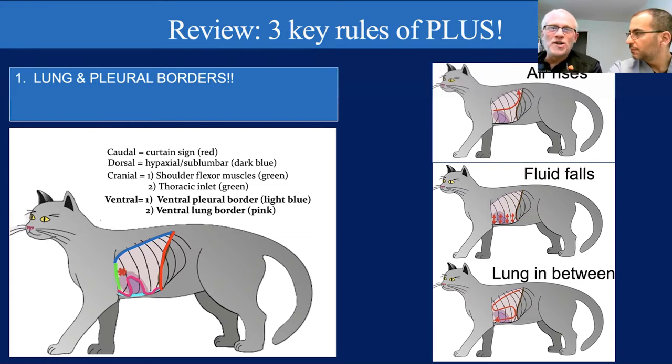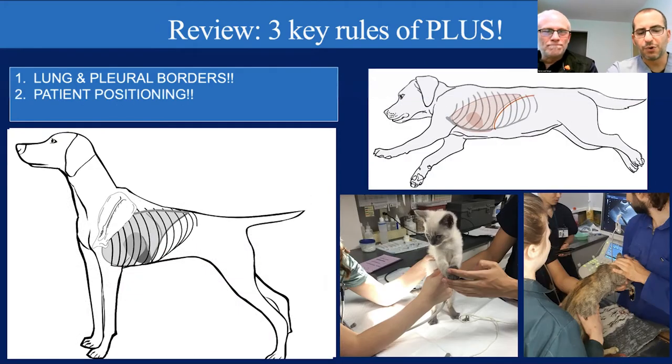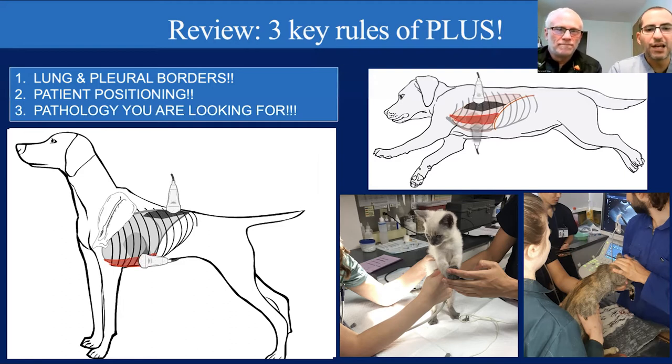Those are very useful borders for us to help us know where that fluid and pathology is going to accumulate in our patient. So we talked about lung and pleural borders. Now we have to think about patient position and how that affects pathology. If I have a patient that is sternal or standing, air is going to rise and fluid is going to fall. You don't even have to memorize that. If you just think about those principles, you'll know where to put the probe, especially if you know where your boundaries are. Compared to a patient in lateral, the widest point, non-gravity dependent, becomes the site where air is going to accumulate, and the widest point, gravity dependent, is where the fluid is going to accumulate. Two different locations from where our patient would have those pathologies in a standing position.